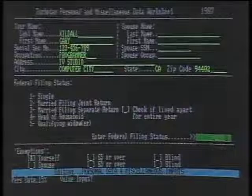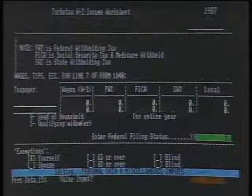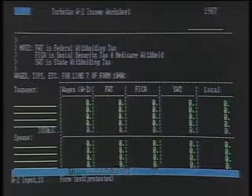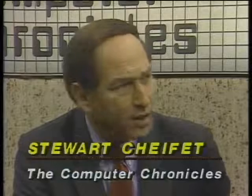For example, this is TurboTax from ChipSoft. It not only tells you how to depreciate and amortize, it does the depreciation for you. It does the amortization for you. It automatically moves the numbers up and back from federal returns to state returns and so on. They're pretty impressive, but it seems to me when you think about these things, it's really just a vertical application of a spreadsheet, isn't it?